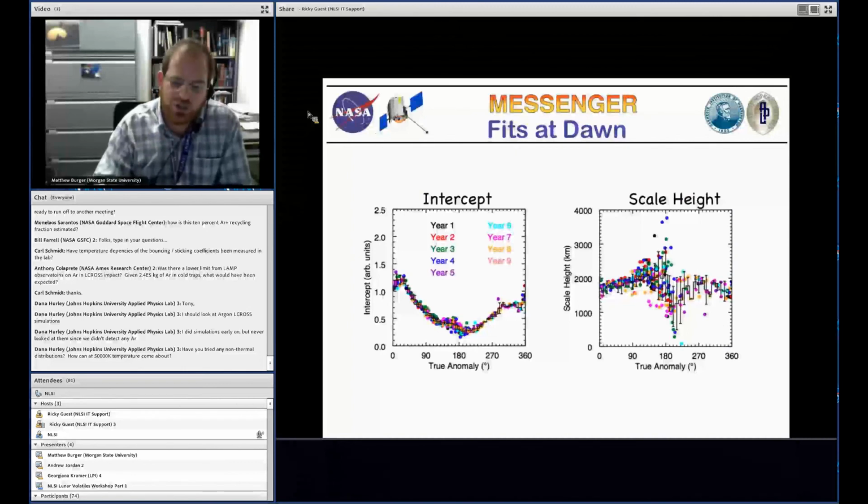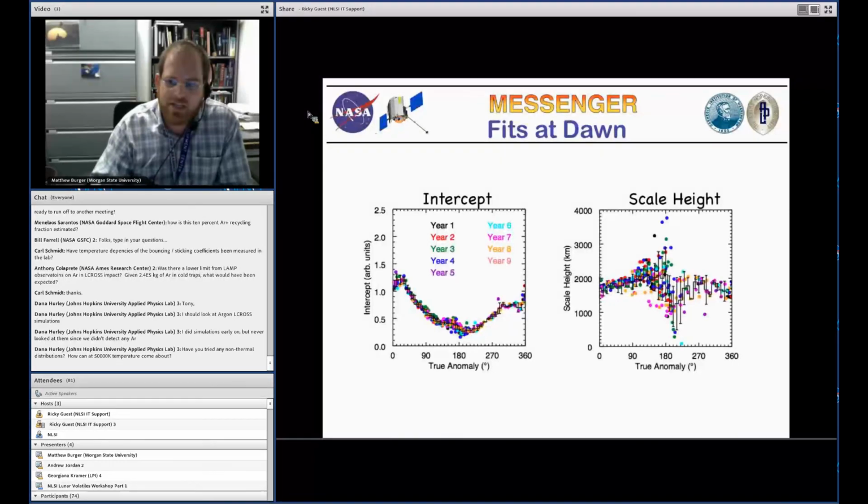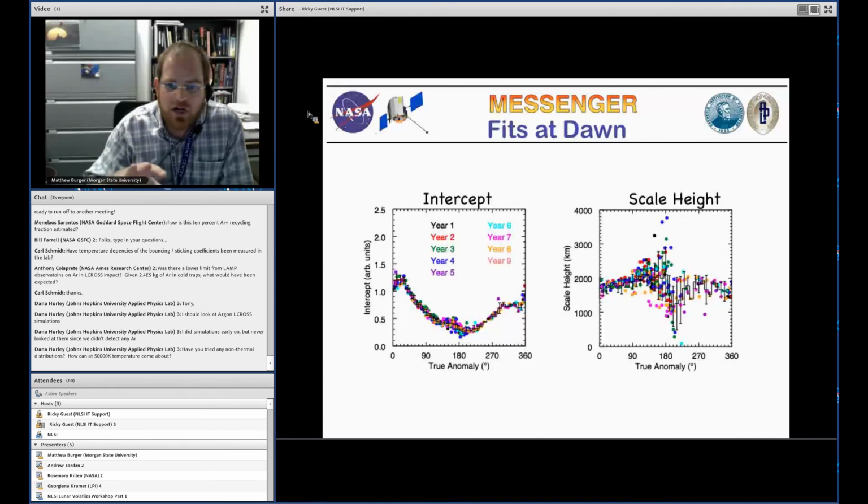What's really amazing is what I've done is fit exponentials, not power laws, I'm sorry, to just the dawn point, over 6 hours local time. This is the intercept and scale height of the exponential, covering over 8 years' worth of Mercury data, and it's repeatable from year to year.